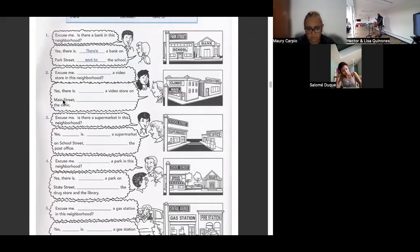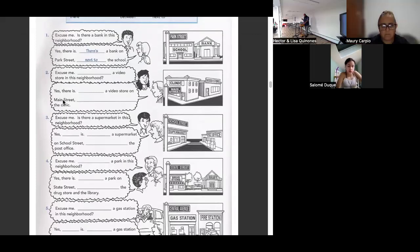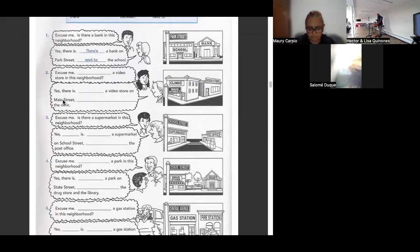Okay, so Main Street, around the corner from the clinic? This is what's happening. In Maribel's mind, you're coming from the other street. So you have to get to Main Street, and you're going to go around the corner, and it's right there. So that's the right answer. That's good. You got it?